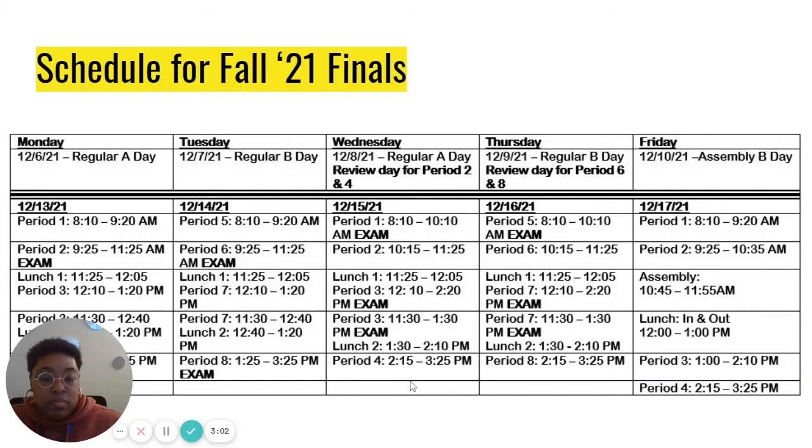When are finals and where can I find the schedule? Let's take a look at the schedule really quick. The schedule for the fall 21 finals is going to be extremely detailed, and you'll be able to find it in your Google Classrooms. Each Google Classroom is going to receive a finals material folder to help guide them, and you'll be able to access this schedule.